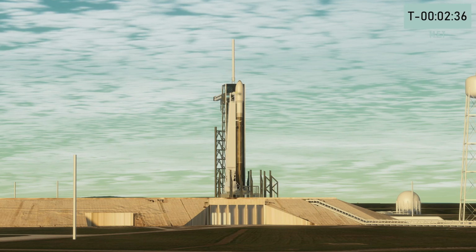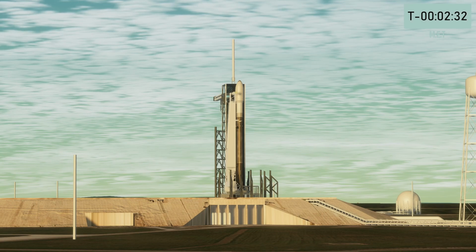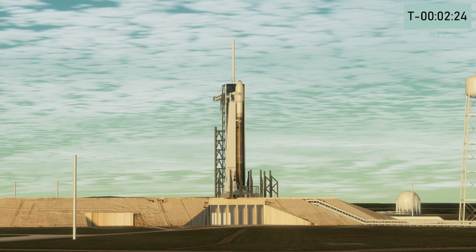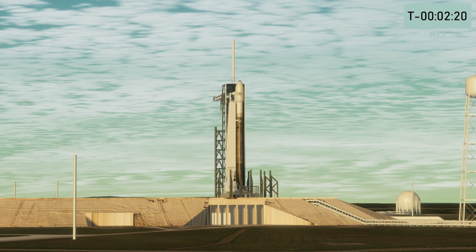The first stage we're using today is PBX-01, our first ever Block X booster, and it's flown. This will be its fourth flight. You can tell by its dark sooty look. We leave the soot on that rocket, as it saves money rather than having to clean it.